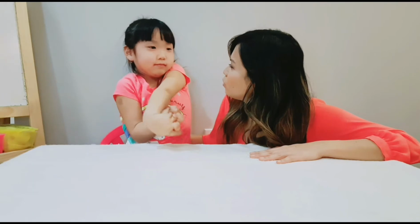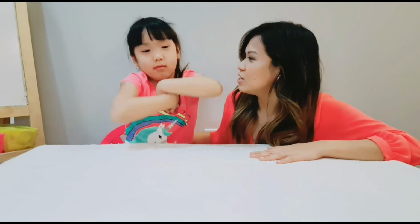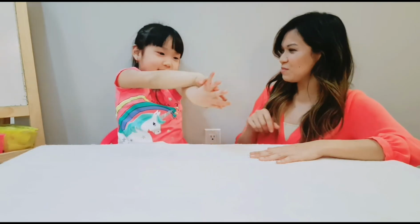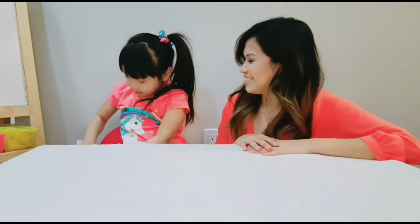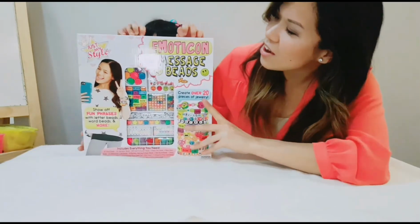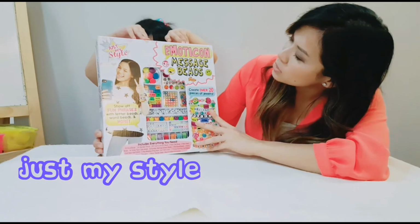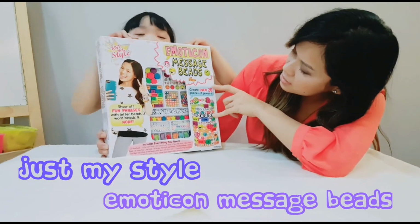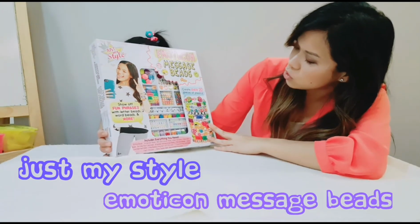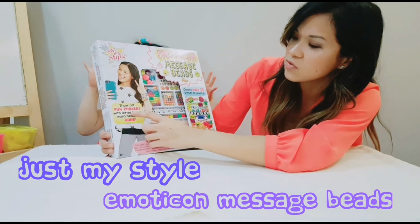Hailey, today we will have our new friendship bracelets. Okay, honey, show them the box. Come on, show them the box. Ta-da! This is called Just My Style, guys. Emoticon message beads. You can create over 20 pieces of jewelry, and it shows off fun phrases.